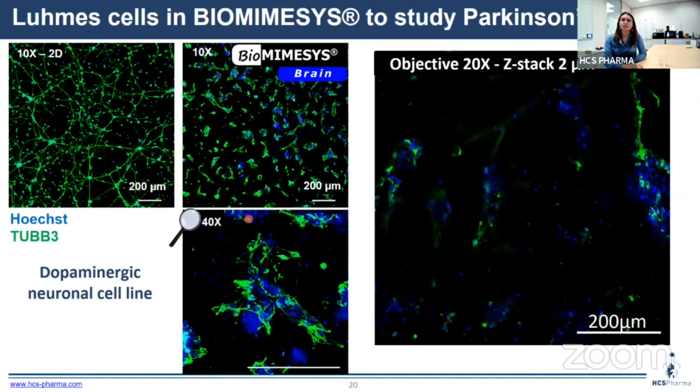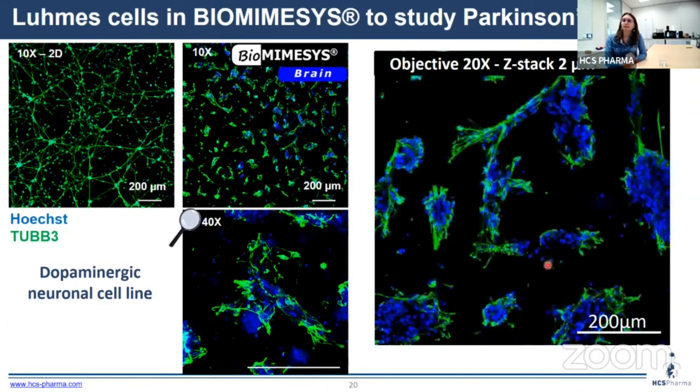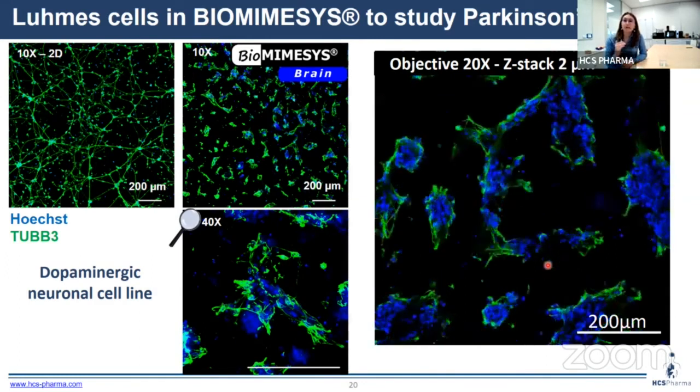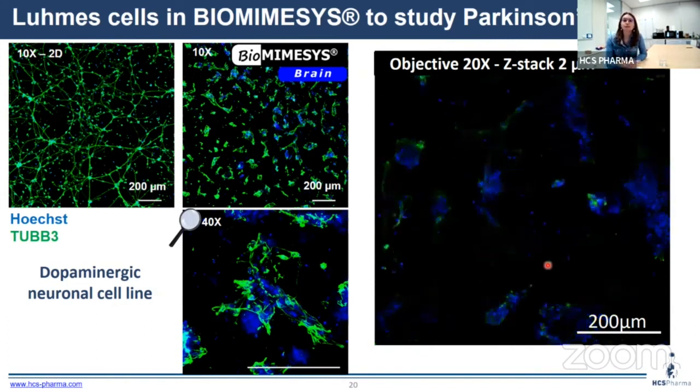In this picture at higher magnification, we can observe that the cells form clusters, with the nuclei in blue and neurites stained in green for beta-tubulin. In this video, you can observe the LUHMES cells at several Z-stacks, several levels separated by 2 micrometers, to visualize the 3D organization of the cells in BIOMIMESYS Brain.